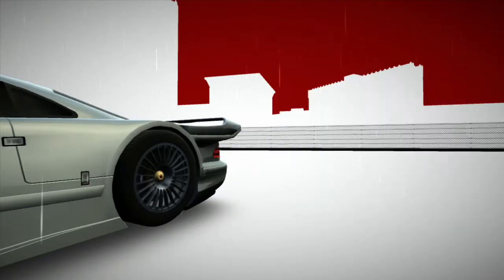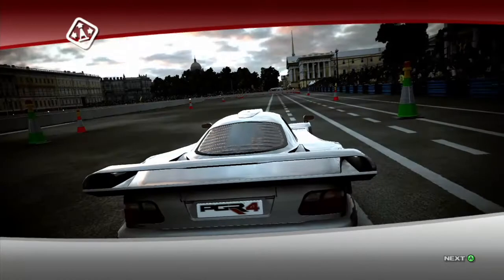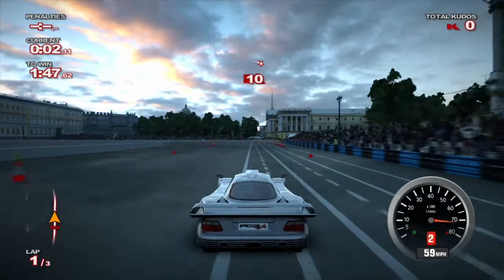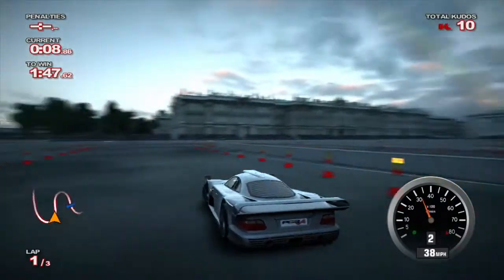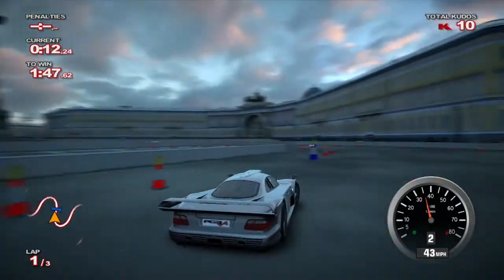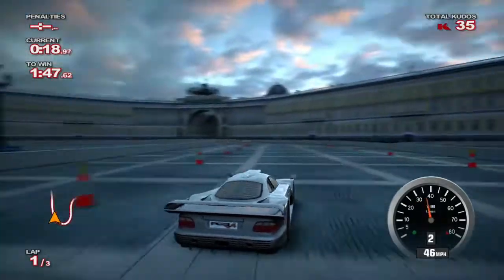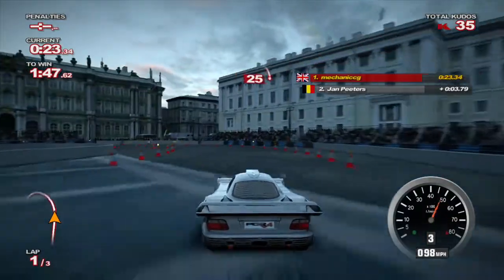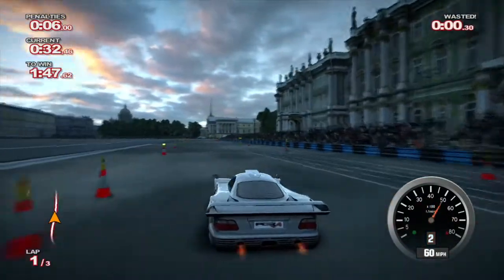Next stage. We're on a sprint race. This is probably going to be the last race of this episode just because this championship is quite long. Let's go. Next one. Super cone sprint. Those are some pretty intense corners, okay? Oh, 4 seconds of penalties. The game lagged. Wow.